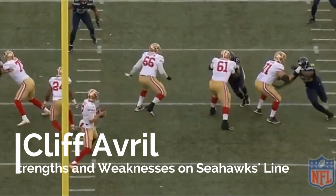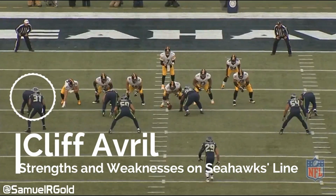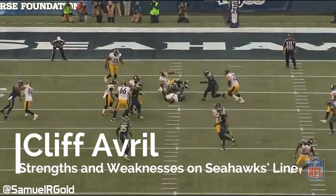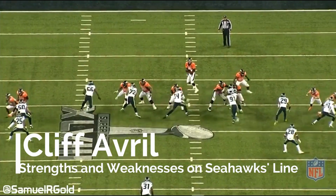Today we are partnering with FieldGoals.com to talk about the Seahawks defensive end Cliff Avril. Avril was drafted in the third round of the 2008 NFL Draft out of Purdue. Since he was drafted, he has been a consistent force on the defensive line, collecting 7 to 8 sacks per season while forcing 24 fumbles over his career.